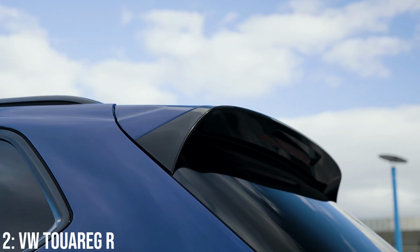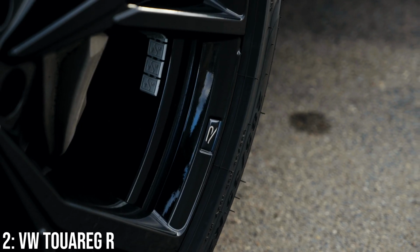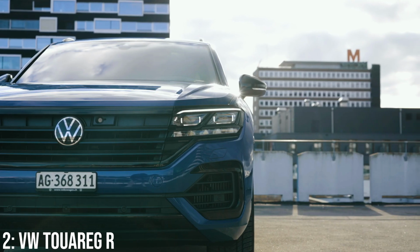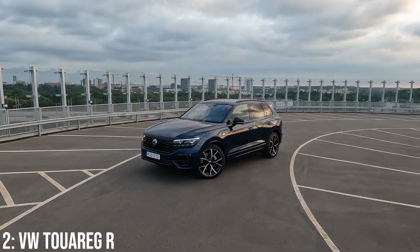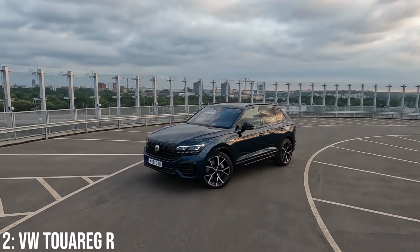The nice aggressive lines, the huge vents and massive alloys, the sportier interior, and the actually very good capability make you know for sure it's a premium car. Add on the incredible fact that the Touareg R is the most powerful production car VW has made so far, and it really is a properly cool car.